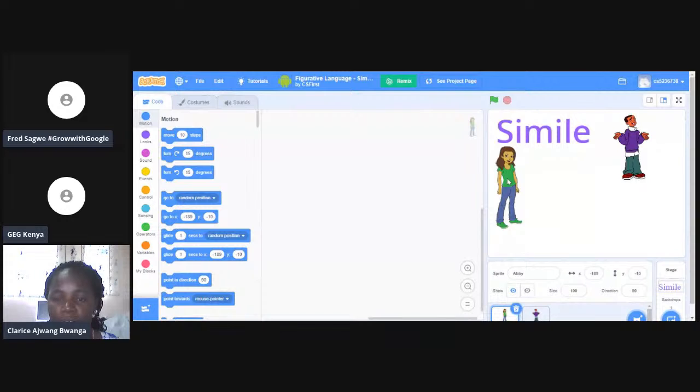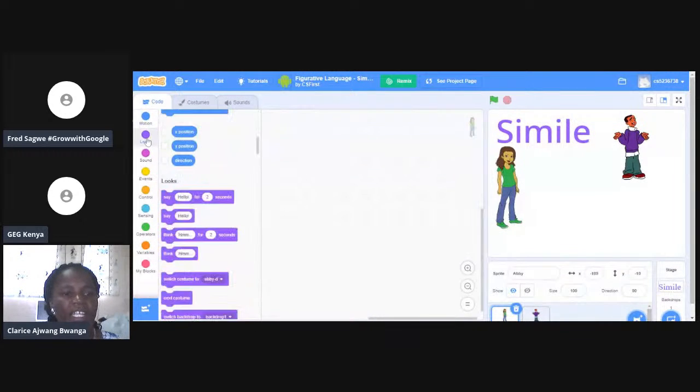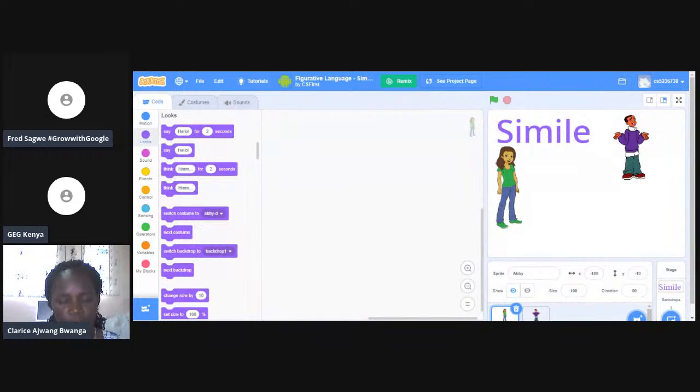If I want to program Abby, I will click on Abby and make sure. If I want to program the other one, I will click on here to make sure that all the codes are made for this one. So currently I want to start with Abby. I want Abby to say something, so I will choose what I really want Abby to say by clicking on the looks. I will click here by just dragging.